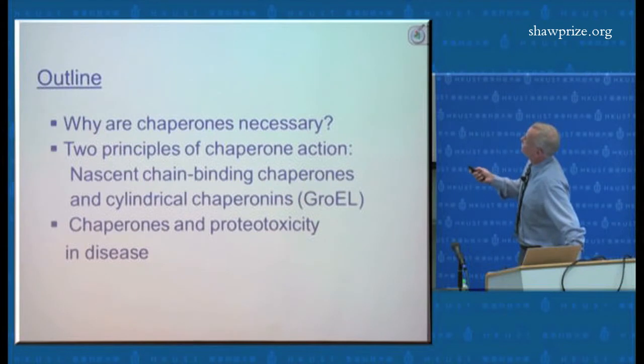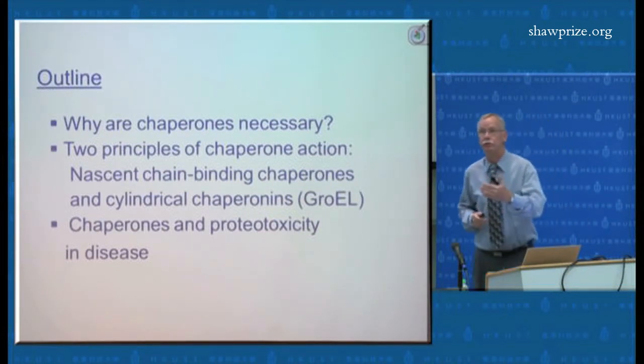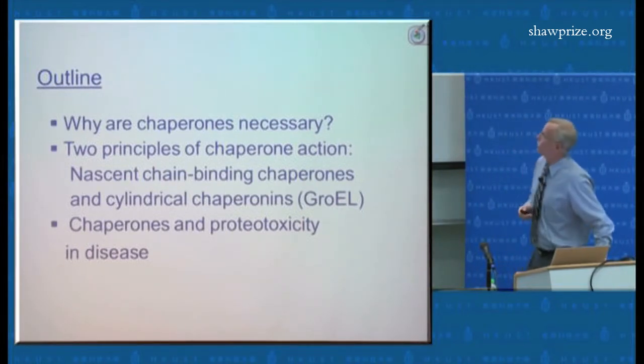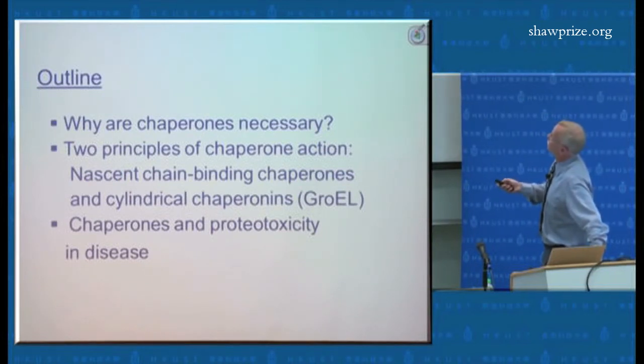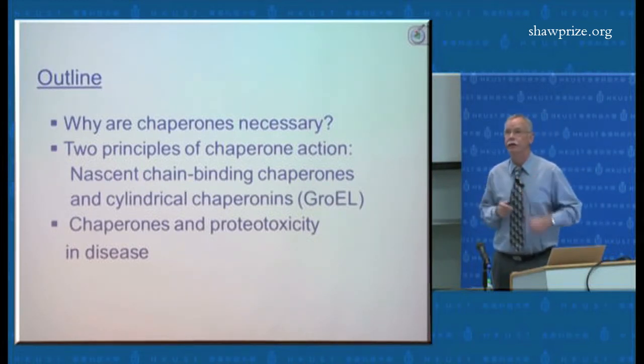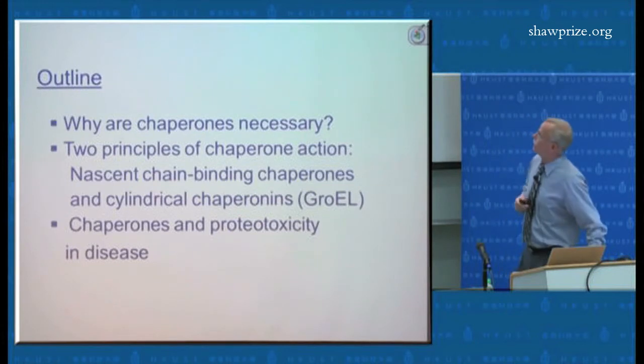I will then try to retrace the steps a protein has to go through, from its synthesis on the ribosome, from the nascent polypeptide up to the folded protein structure, by going through different types of chaperone interactions. First, with a set of chaperones that we call nascent chain binding chaperones. These include the Hsp70 system, and then transfer and final folding within the GroEL cylinder. And then the last part of the talk, which will be more brief, will discuss the implications of chaperones in proteotoxicity, in diseases that are associated with protein misfolding and aggregation.